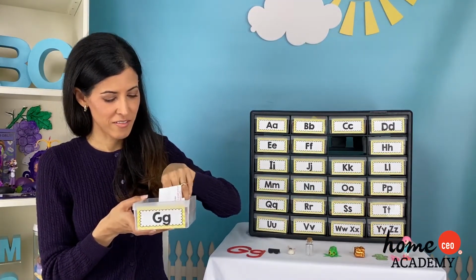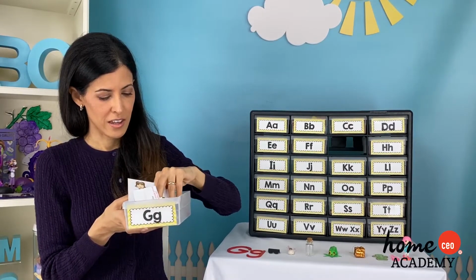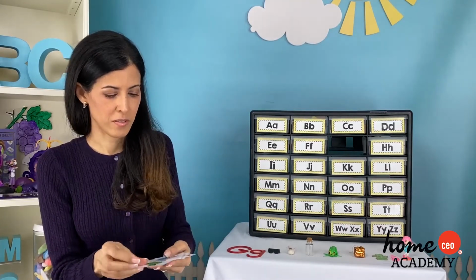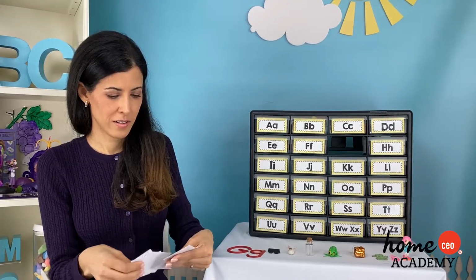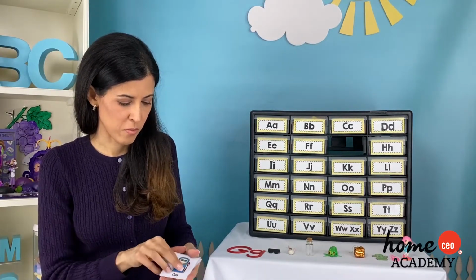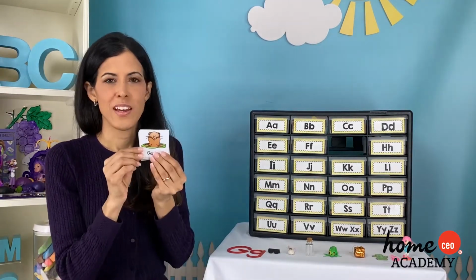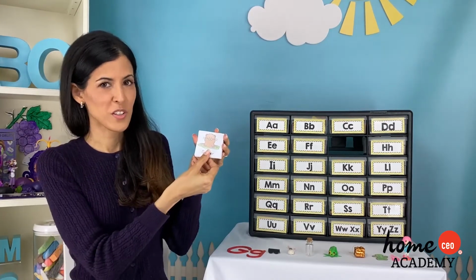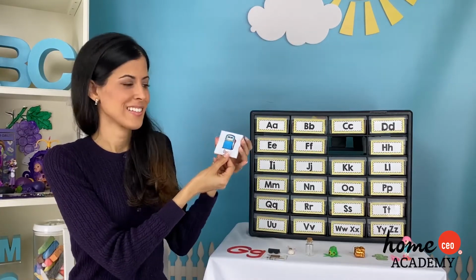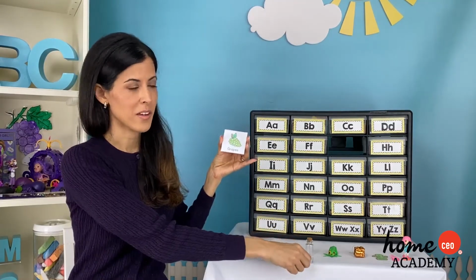Now we also have a bunch of cards, and these came with your curriculum, but let's go through some of them. Okay, let me get them all situated here. Okay, we got a few more. Let's see. Do this one. Sorry. Okay, we've got a gopher. Gopher starts with G. We have gas. Gas starts with G, and gas is what you put into your car to make it run.